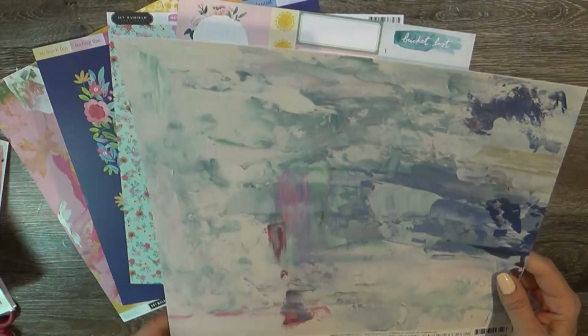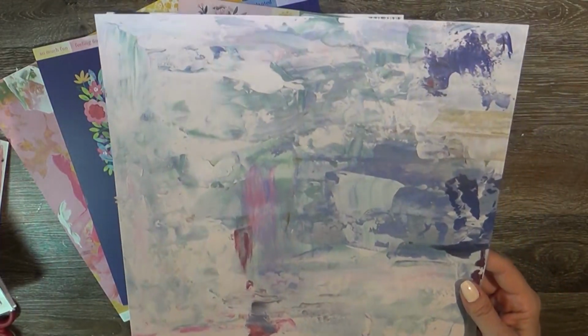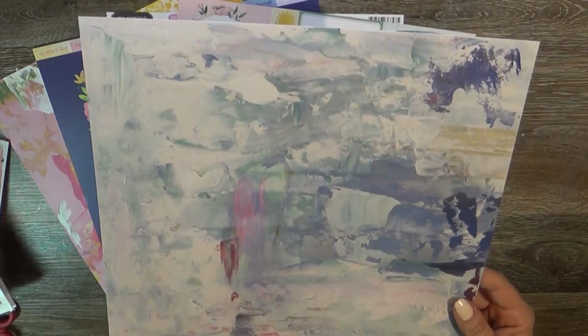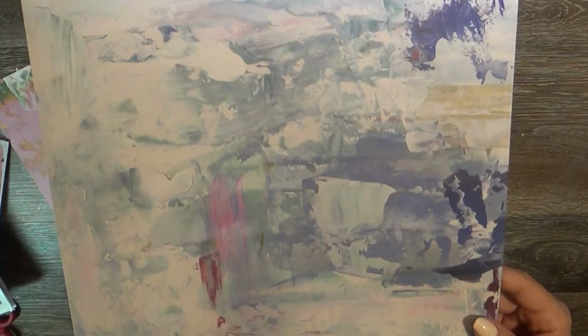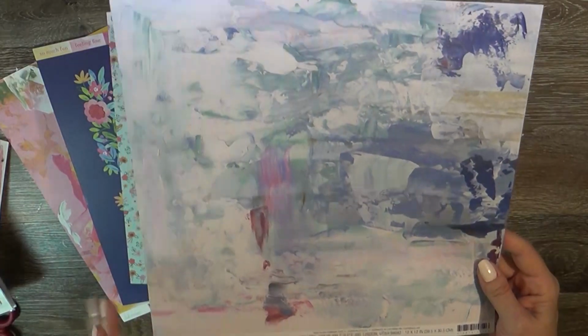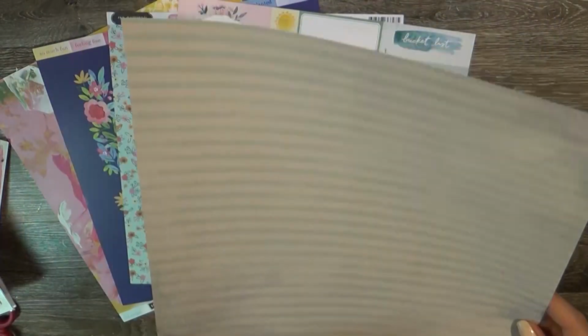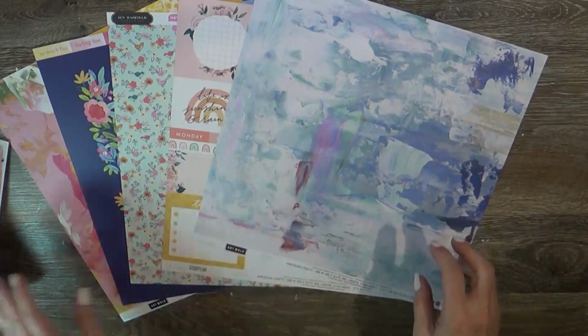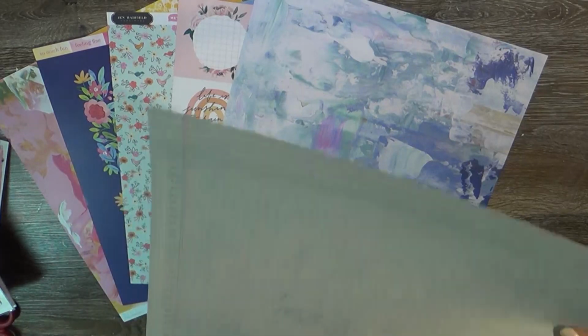Ooh, this is also Heidi Swapp's Artwalk. I may have to look into getting some more of this. This is just adorable. I don't know how I missed this, but this is called Blues, and it's more of that messy paint background. Love it. She knocked it out of the ballpark on this. Even this side is gorgeous. Look at that. It's like a faded out, very light blue stripe on a white background, but it has some of that muddling as well. Beautiful, beautiful, beautiful. That's going to be a tough one to decide on.